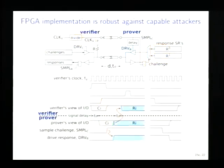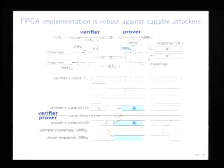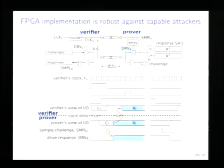And once it's worked out what that is, firstly, it waits a little in order to make sure that it will not send an intermediate state and accidentally send both bits. And once it's waited, it will put the response onto the I/O line, and then this is delayed again, and the response is seen by the verifier.